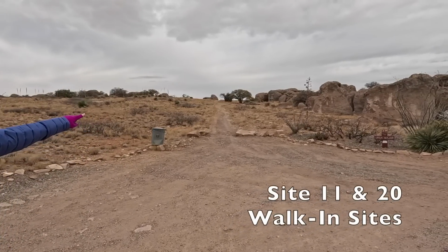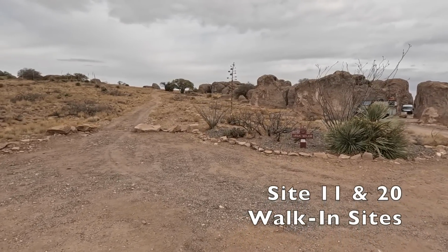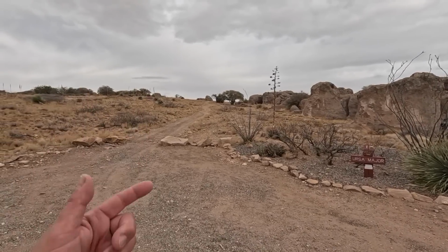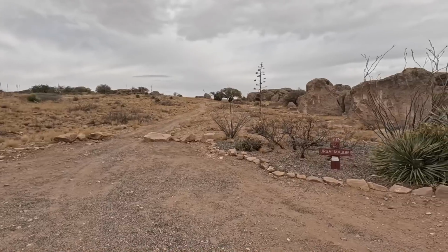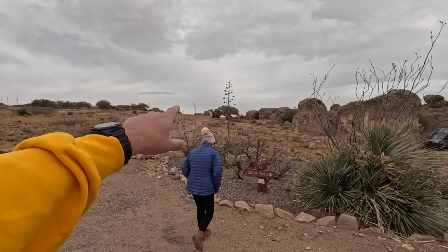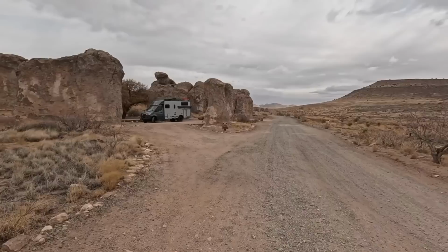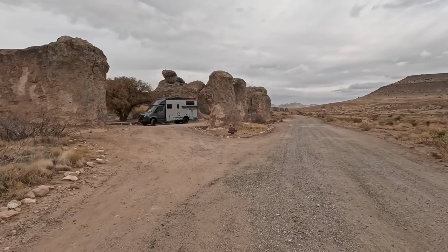All right, so 11 is up there, and it is a walk-in. So Ursa Major, you'll have to park here and walk your stuff up there. Yep, perfect for tent campers. And there's a trail here up to that site. It goes all the way across to the other side where we're at. Well, you can see what is perfectly suited for the next site.